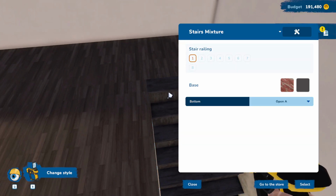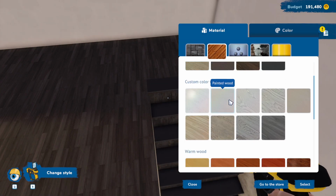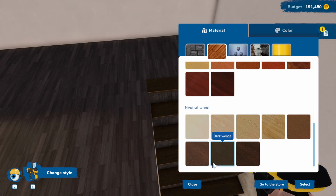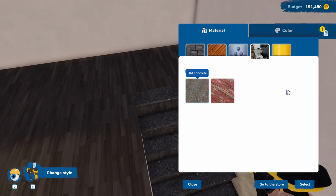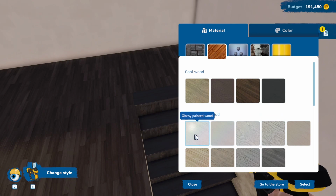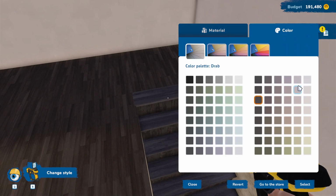Let's try to get these stairs to match something. So we want good wood. And then, which one is it? Hang on. It's stained walnut. Okay, can work with that. So here, and then stained walnut. Stained pine, stained beech, stained walnut. Okay, and then what color is it, though?